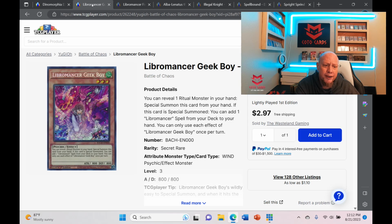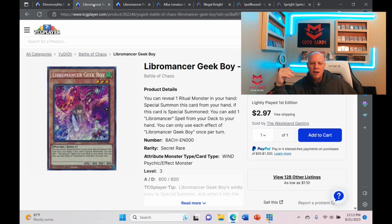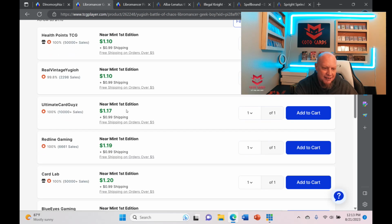The next two cards I want to look at are both Libromancer cards. It's the same idea. If you've ever wanted to play Libromancer, neither one of these cards showed up on that prismatic secret rare sheet. Meaning chances are Geek Boy and Fire right here are going to be downgraded. Well, you can go in and you can pick these cards up super cheap. You got Geek Boy sitting here for around $3. Yeah, I mean, even less. You can pick this card up for like $2.16, $2.10. You know, you can pick these up really, really cheap.